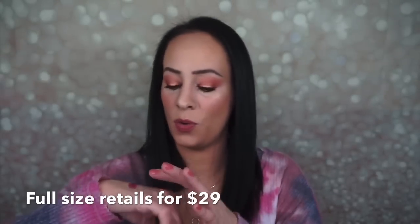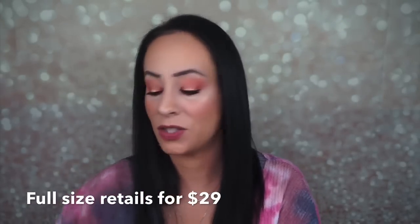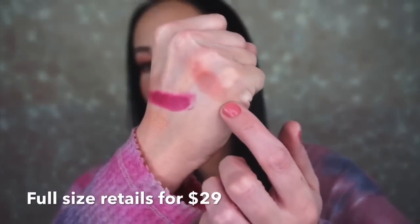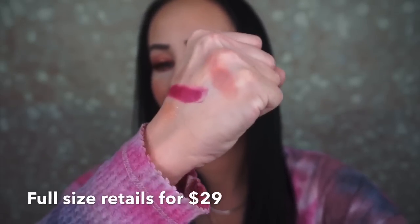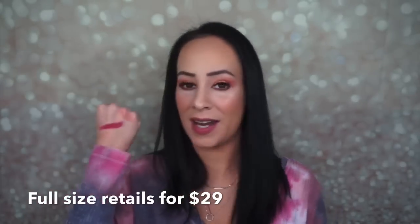It's not too blushy. I used to love using pink blushes, but now I like using blushes like that. And it just goes on so nicely. It's what I have on my cheeks today. And it gives you that right amount of flush, but it doesn't make you look too rosy. And I really, really like it.